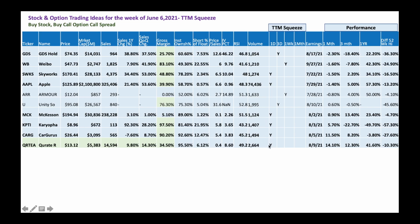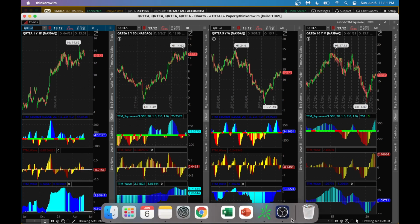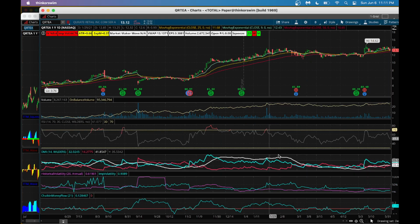There is a 1-day squeeze also, which we did not see in the chart completely. So there is a 1-day squeeze also. So the line is above, C wave is above zero. It's light blue, which is bullish. So I think this is a good setup here. You could buy some QRTEA, and we'll also look at the smaller chart here.